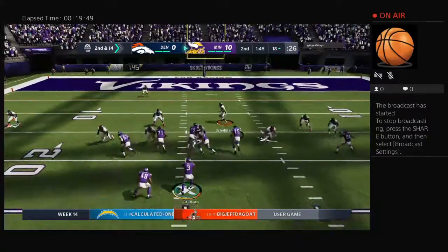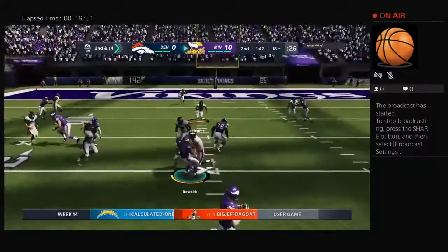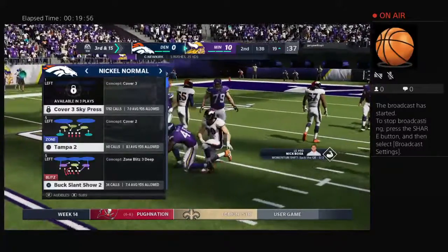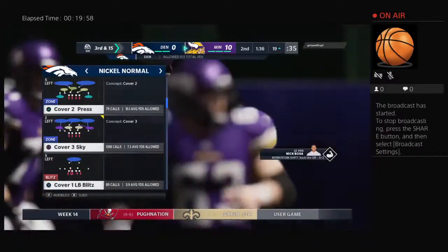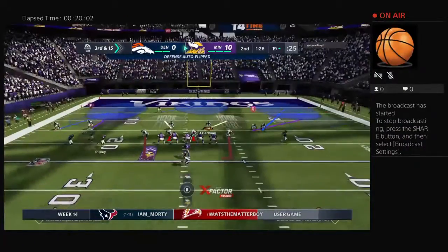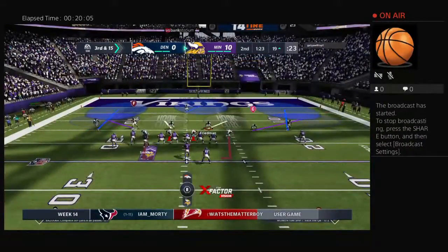From the shotgun now, here's an inside give. And this Bronco defense really selling out to stop the run, and it pays off. They get him behind the line twice in a row. 1 yard is the loss. They back up even further to a 3rd and 15.